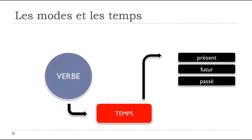Just keep in mind that when we're talking about the tenses, we normally express le présent, le futur, and then le passé.